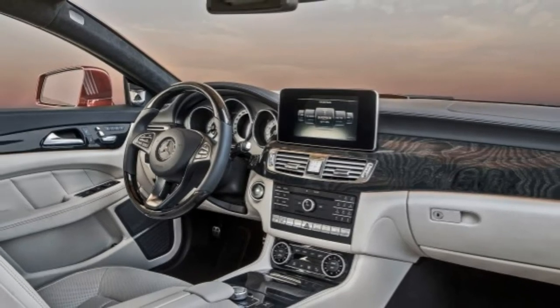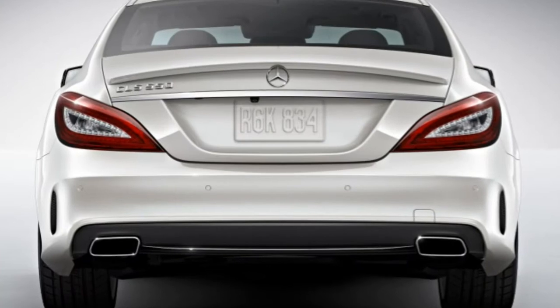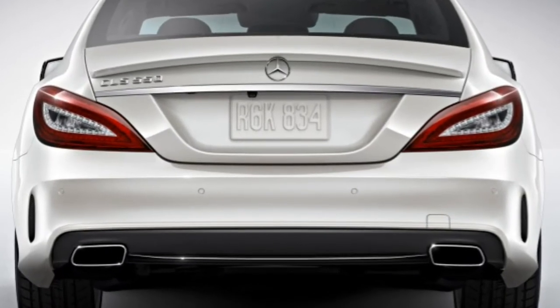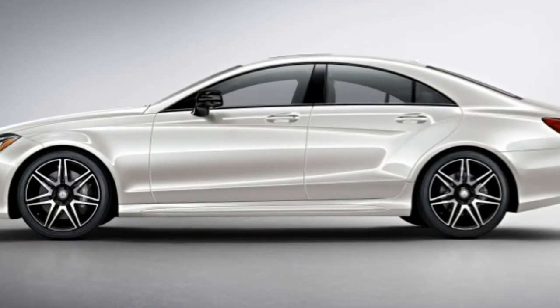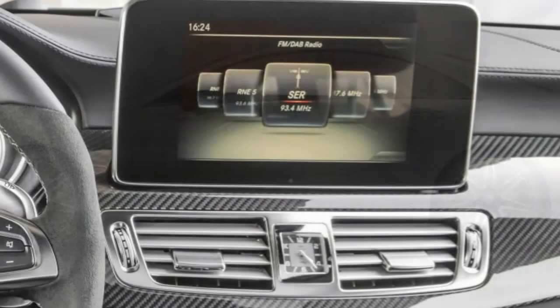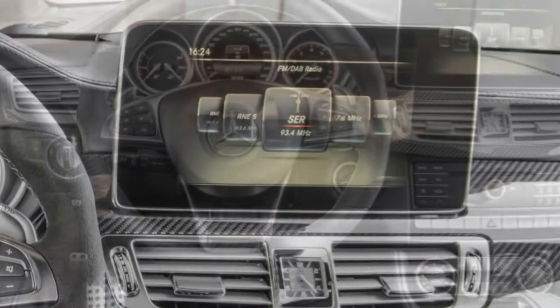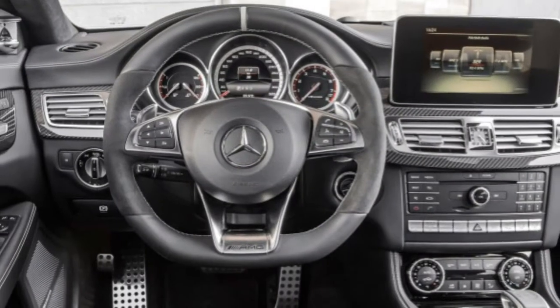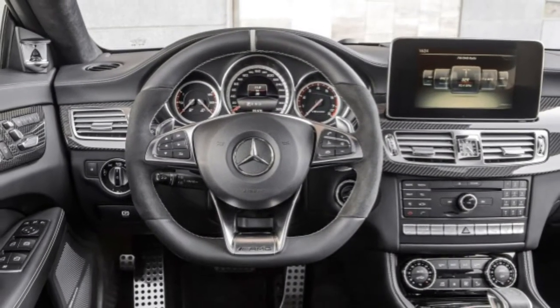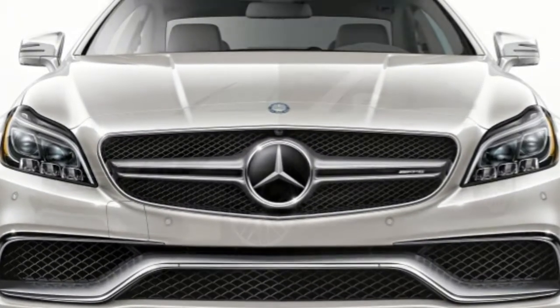A heated steering wheel can be added to either of these packages. The CLS 400 and CLS 550 are available with the parking assist package that includes the front and rear parking sensors, an automated parallel parking system and a surround view parking camera. They are also available with the extra multi-contour seat adjustments, a split folding rear seat and the Bang & Olufsen sound system.